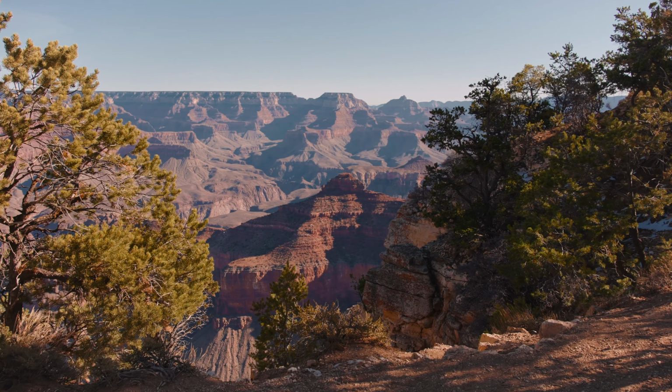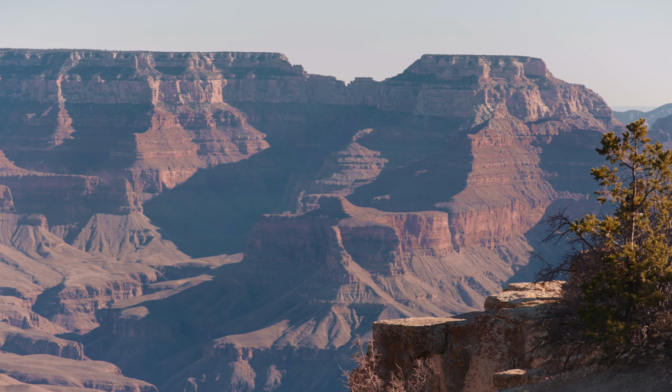2 billion years ago, the Earth looked drastically different than it does today. Continents were different sizes, different shapes, and in totally different places. And right here in the Grand Canyon region, North America hadn't even been built up yet.